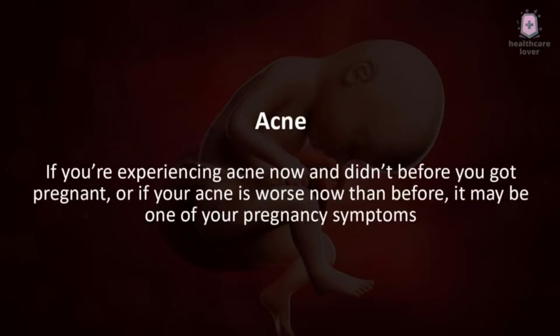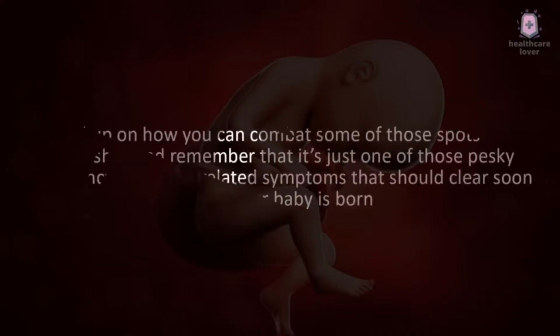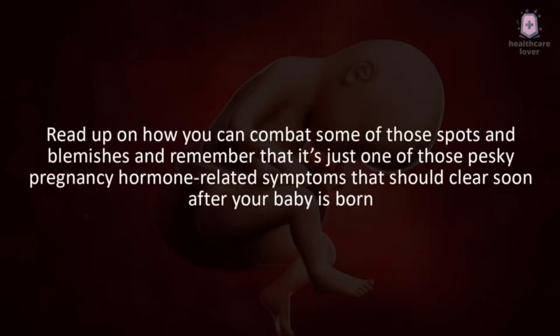Acne. If you're experiencing acne now and didn't before you got pregnant, or if your acne is worse now than before, it may be one of your pregnancy symptoms. Read up on how you can combat some of those spots and blemishes, and remember that it's just one of those pesky pregnancy hormone-related symptoms that should clear soon after your baby is born.